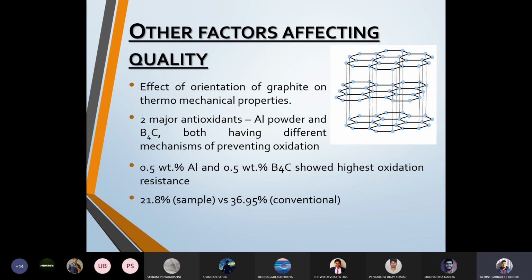And as an antioxidant, B4C can perform much better than aluminium powder, because B4C reacts with the carbon monoxide, which forms in the process of oxidation of carbon. And this reaction occurs at very low temperature. So before the carbon actually starts to oxidize, B4C can prevent the oxidation. So that's why B4C also can be used, but due to the cost factor and procurement of materials, aluminum powder is mostly used.